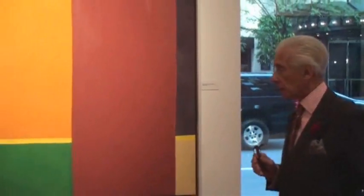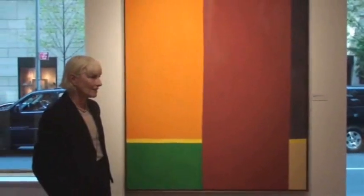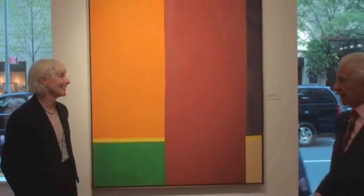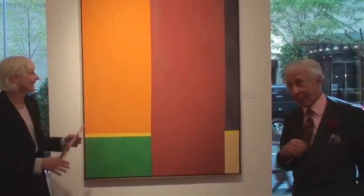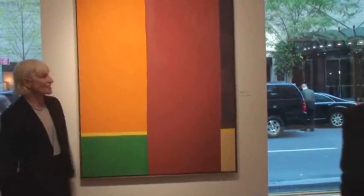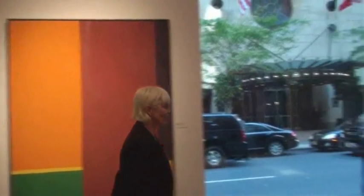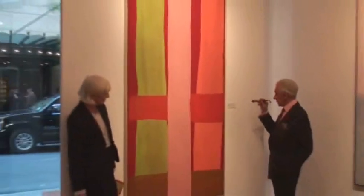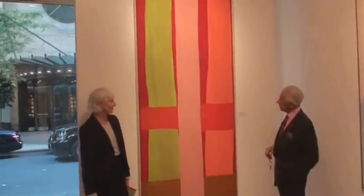Yeah, a deceptively simple painting, but it still surprises you. Yeah. Because the tendency is to make a straight line, and he doesn't. Or have a flat area of color, and there's all these variations. This one is Beige. This is Bays, 1969.